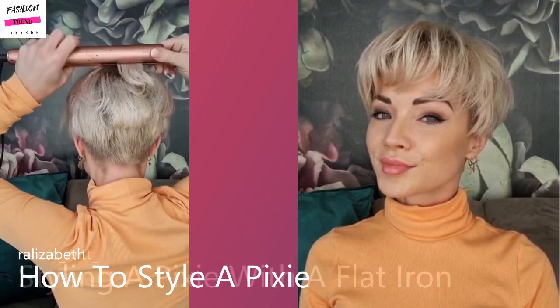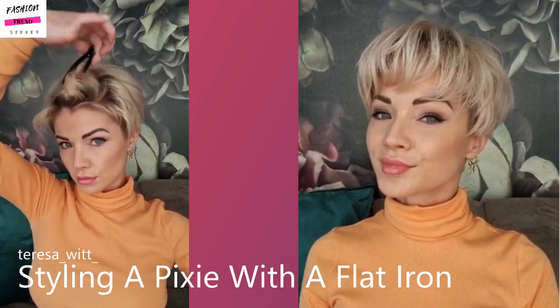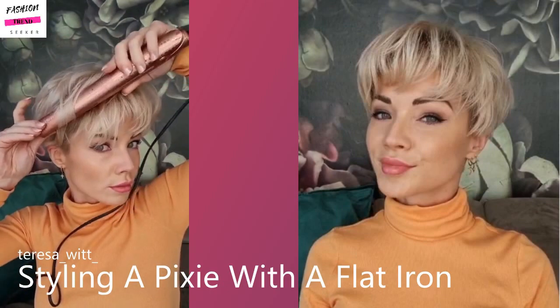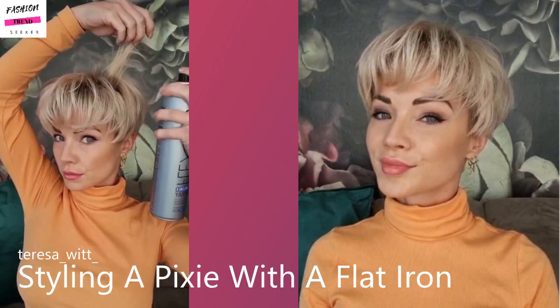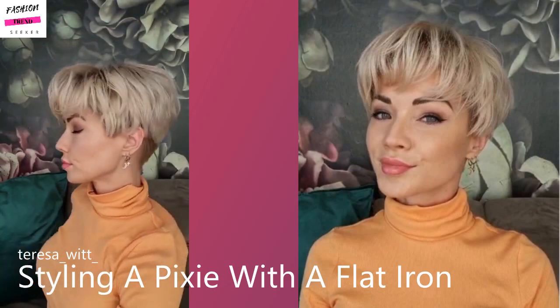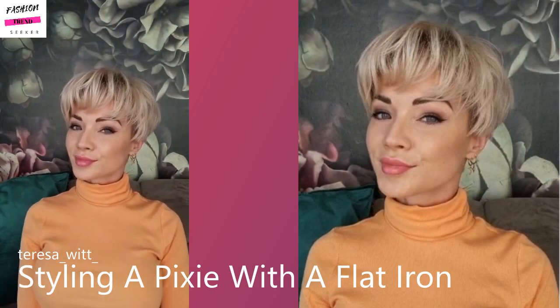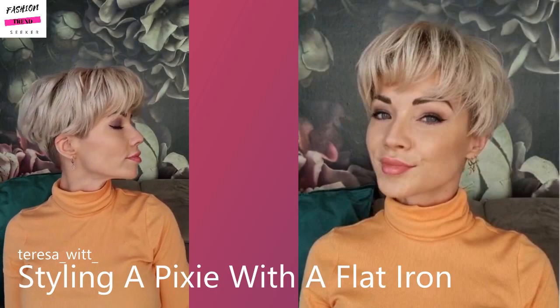And then we see more of a retro style pixie with the bangs. This is more of like a bowl cut. And she styles this with the flat iron. Lots of volume with this haircut. It looks perfect with her eyebrows, makeup, everything. Gorgeous.